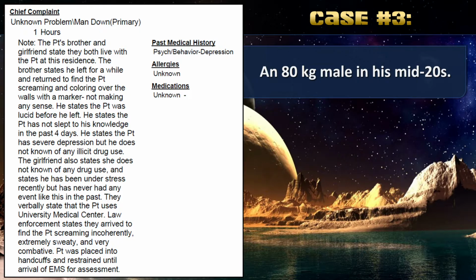The patient's brother and girlfriend stated that they both lived at the residence. Both of them left for a while, came back, and he was coloring the walls with a marker and not making any sense. He states that the patient was lucid before they left, states that he has not been sleeping very much over the last 4 days, which ought to be a key that something's going on. He states he does have severe depression. They did not know that he does any illicit drugs. Well, somebody's up for 4 days at my house. Yeah, come on, you got to know, but I understand what they're going to say here.